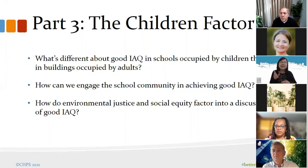When we look at school indoor air quality in high school, we see a lot of those body sprays and personal products showing up. In elementary school, not so much. But there's a lot going on in the classroom. You have your class pets, there's a refrigerator, there's a microwave. There's really a lot more going on inside a classroom than what an office tends to look like.